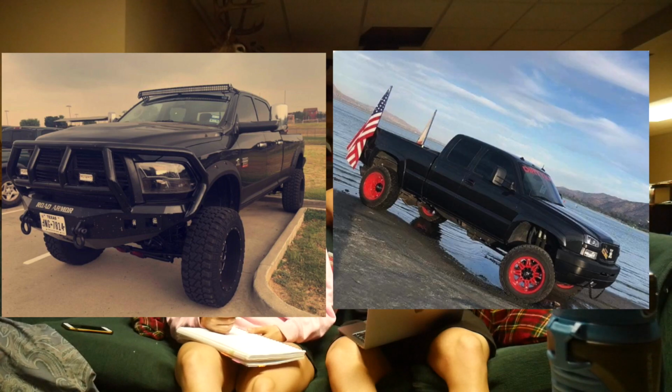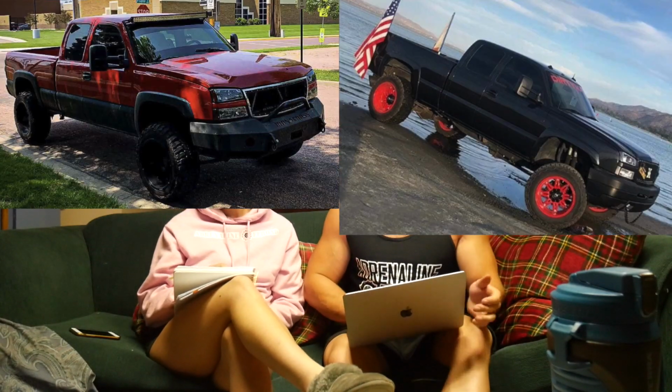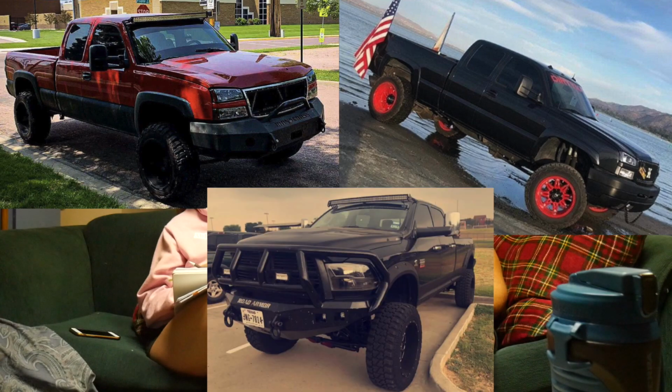All right, so he is tied then with our good buddy Logan. So you guys both got 9 out of 10. So basically how this is gonna go from here is we're gonna put you guys versus the winner of the last video, and she's gonna choose the overall winner out of those 3 trucks, a 3-way tie. So we got the red Chevy from the last video, our buddy Logan, and this fine Ram right here.